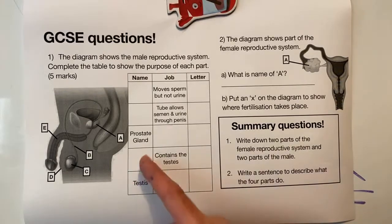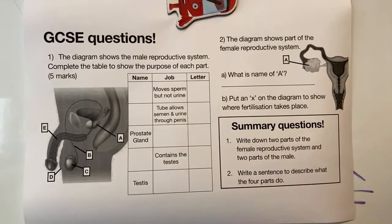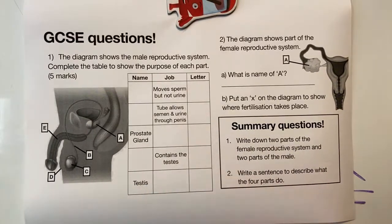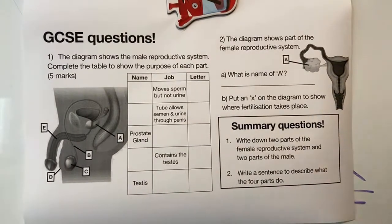They've given you the words prostate gland, that's kind, but what does the prostate gland do? And what letter is it on the diagram? What thing contains the testes? What's the name of it and what's the letter? And the testis, what does the testis do? And what letter is that?